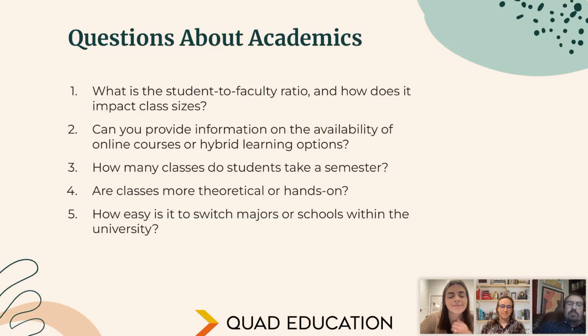Are classes more theoretical or hands-on? I think that'll depend on the major, but certainly ask the tour guide about their experience. And with switching majors, again, get clarity on this. Generally speaking, unless you're switching in late junior year or senior year, it's not a problem, and it's not going to take you longer to graduate. So if you decide second semester of freshman year that you were thinking this but want to do that, probably okay. Again, it's going to depend, so that's a good thing to ask.